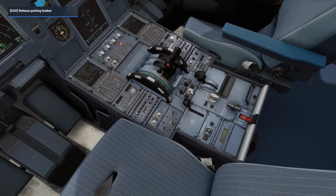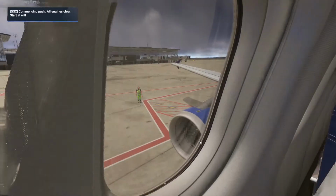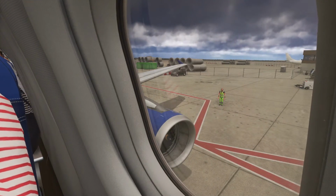Release parking brakes. Brake release. Commencing push. All engines clear. Start at will.